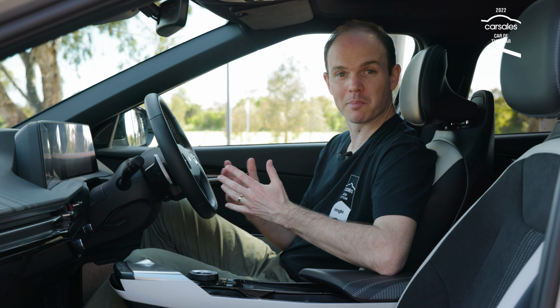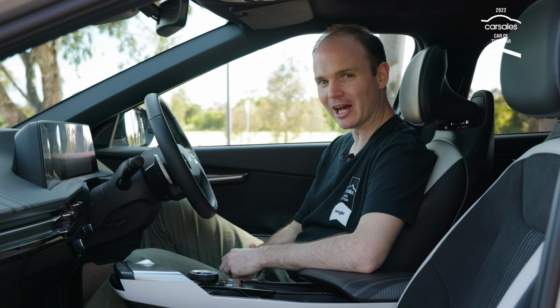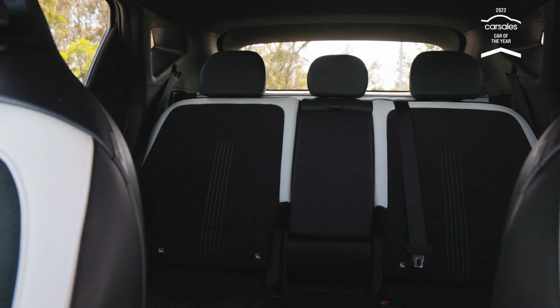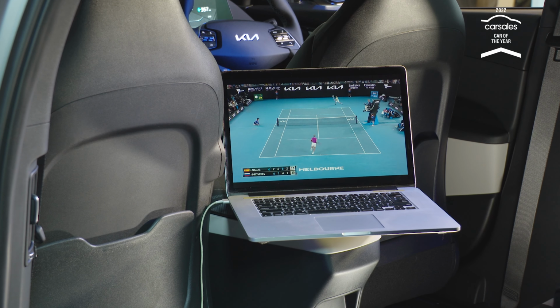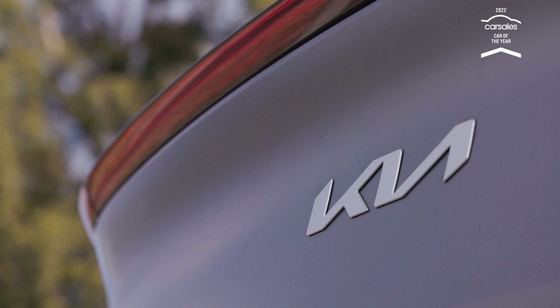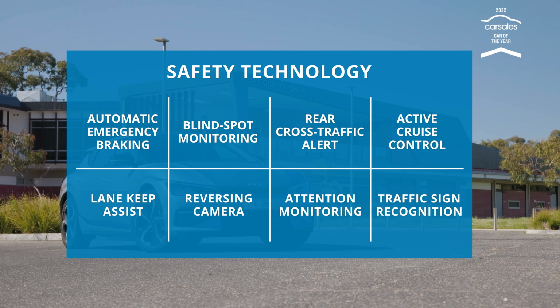The EV6 also impresses when it comes to innovation and technology. Not because it's an electric car, that's no longer anything particularly special, but because it really makes the most of being an electric car. Being on a dedicated EV platform means there's plenty of passenger room, front and rear, and there are V2L plugs on the inside and outside, allowing the EV6 to run all manner of electronic appliances or devices using the car's battery.